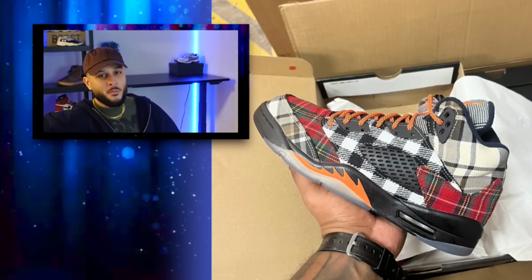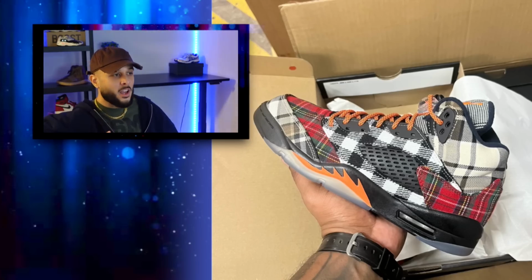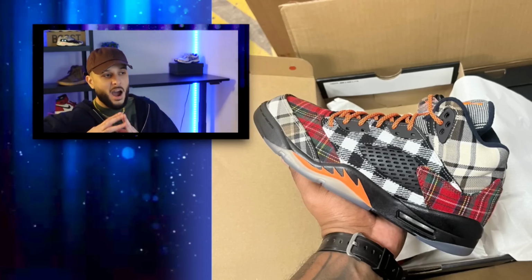So it looks like Jordan brand is having a little fun with this kids exclusive release, kind of taking that ugly sweater concept and throwing it on a pair of their classic retro models. Jordan fans, let me know, is this one of the ugliest Jordan retros of all time? Personally, I'm not even gonna lie, I'm actually kind of digging these.